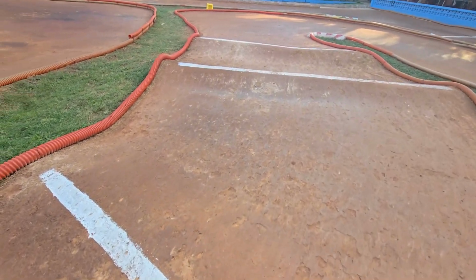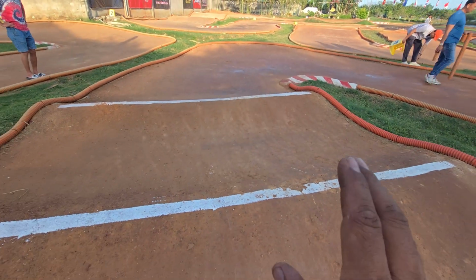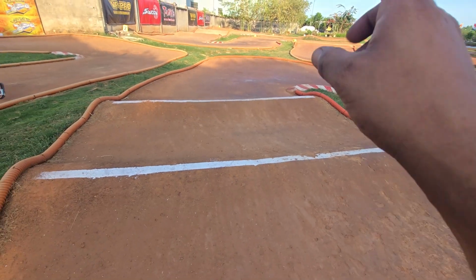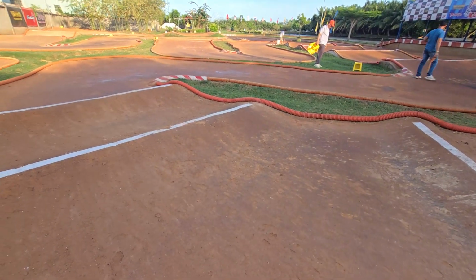If you get this right, you can make a lot of time here because it is quite tricky and people are being really cautious. So if you get this right and you've got your rhythm, nice and smooth, you can make a bit of time up on this section here.